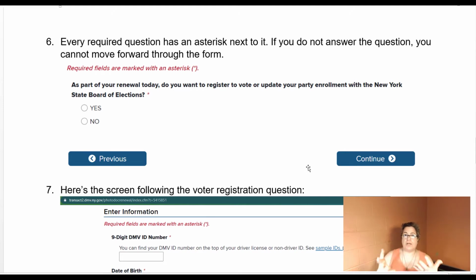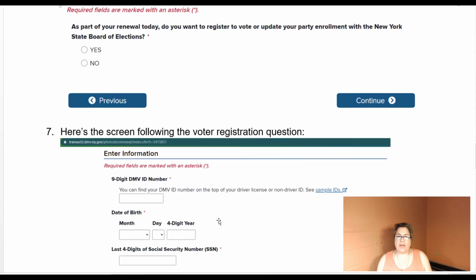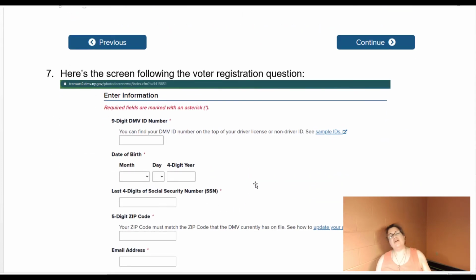For every required question, everything that is required for you to fill out, you have to look for the little red asterisk, and you can actually see it here, where it says required fields are marked with an asterisk. It does ask point blank, as part of your renewal today, do you want to register to vote or update your party enrollment with the New York State Board of Elections? And you can see the little red asterisk. You have to say yes or no to the question before we can continue. When I answered that question, the following screen came in.